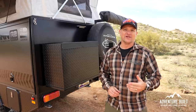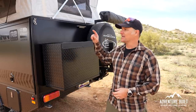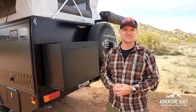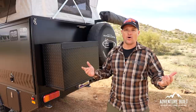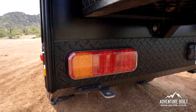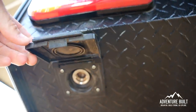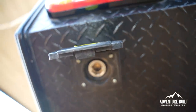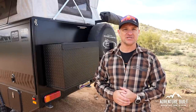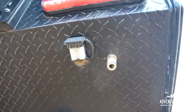Standard on the trailers are LEDs. You have area lights on passenger side, driver side, and the rear LEDs. They light up the area really nice. Also, all the clearance lights, brake lights, tail lights, all of that, all LED. There's also three connections in the back. You have propane bayonet style lug on there. Then you have an air when you have the optioned out air suspension system, and then the standard Anderson plug for the solar remote.